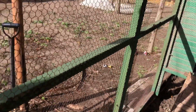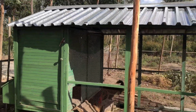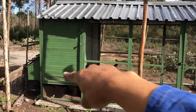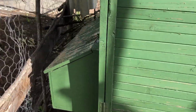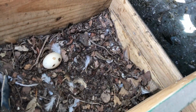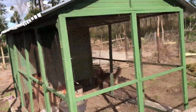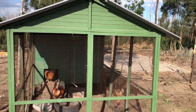All right, the sun has come out a bit, so let me just show you from outside. This is what it looks like outside. They are sitting right here. If you see them, there's the two of them right there. There's the two eggs, there's the one egg. If we wanted to collect eggs, we just come and open here and take the eggs. And this is how big it is, or how long it is. So there they are inside.